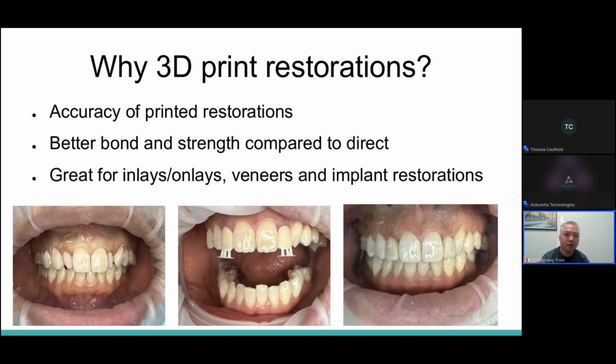And when you try in a restoration like this, after intraoral scanning and designing, you see the fit is so accurate that it stays in place. You don't get that too much from milled restorations, where the retention is just right there. So bonding becomes a super easy process. This was stained using optical glaze and then final cure. But the results kind of speak for themselves, and that's the cool thing about 3D printed restorations.